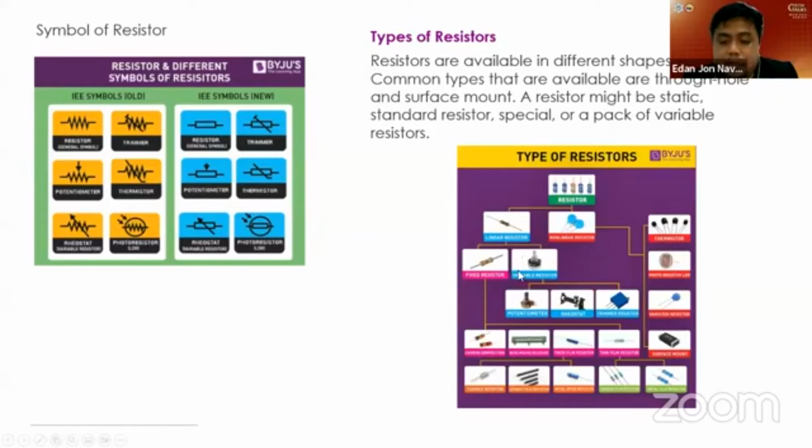Under variable resistor, meron tayong potentiometer, rheostat, and trimmer resistor. Under fixed resistor, meron tayong carbon composition, meron tayong wire wound, meron tayong thick film resistor, meron tayong thin film resistor. Under siya sa fixed resistor.